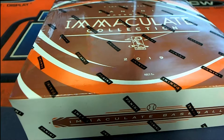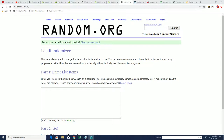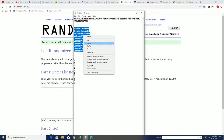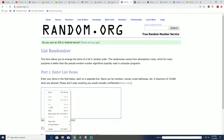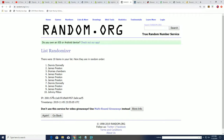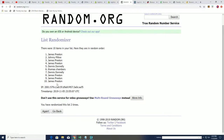This is going to be Immaculate Baseball. Well, nice. Yeah, those color blasts are really hard to come by. They're very rare. Seven times through here for our owner names.